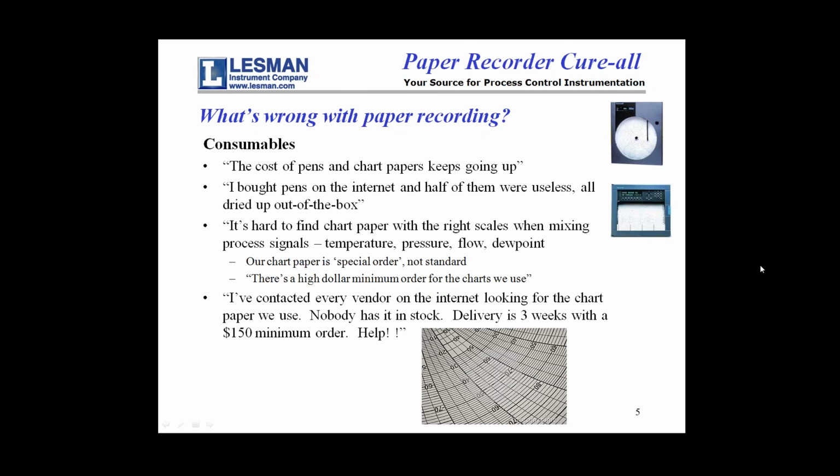The problem is there's lots of issues with paper recording. These are exact quotes from all of our inside guys that we hear day after day after day. Cost of pens and charts keeps going up. I bought a box of pens on the internet. When I took them out, they were all dried up. It's hard to find paper with the right scales. Like, take a look down here. You got a paper with 2 different scales on it.